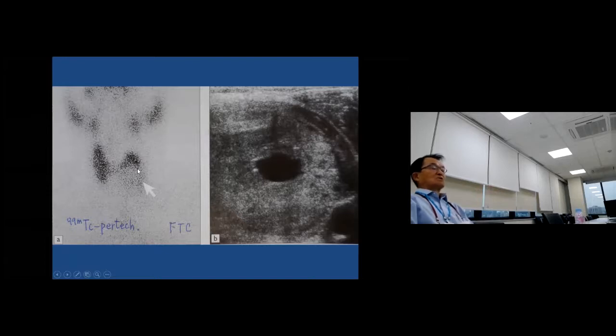And also, we can characterize this nodule based on anatomical imaging like CT, MR, ultrasound. If there's a calcification, that's usually a benign adenoma. You cannot talk about calcification, necrosis, etc. on this nuclear medicine study. Okay, hypoechoic, no calcification. Calcification makes a posterior acoustic shadow. You don't see that. This is a common follicular thyroid cancer.